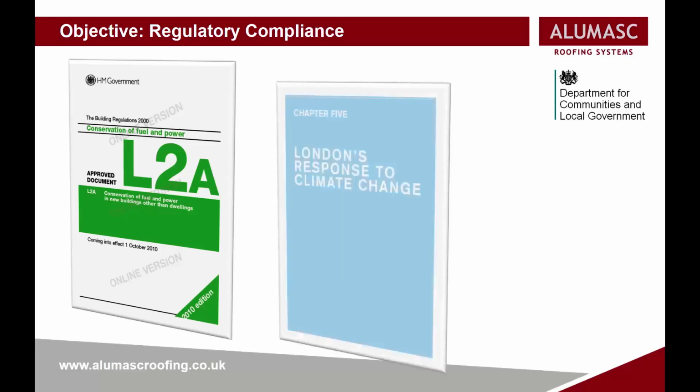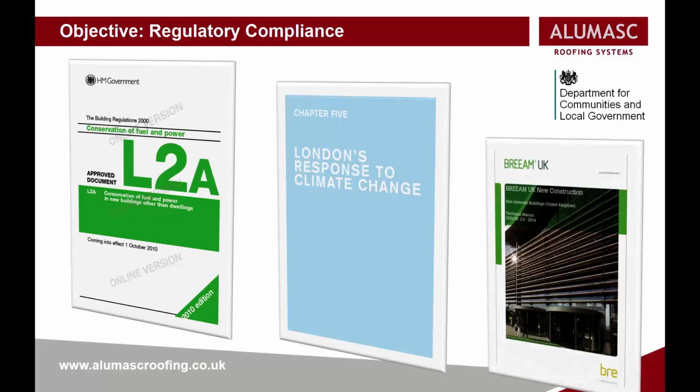But following on from that, we've got things like the London Plan for Building, which positively encourages sustainable building, and in particular on roofing, green roofing. BREEAM is a useful encouragement. Green roofing can give you points for BREEAM in terms of flood mitigation, ecological factors, enhancing ecology, that kind of thing. We'll talk about that in a bit more detail shortly.